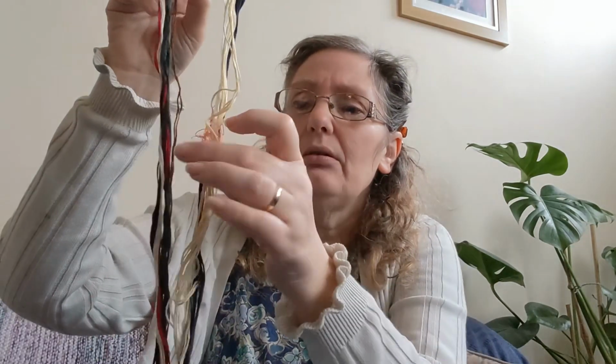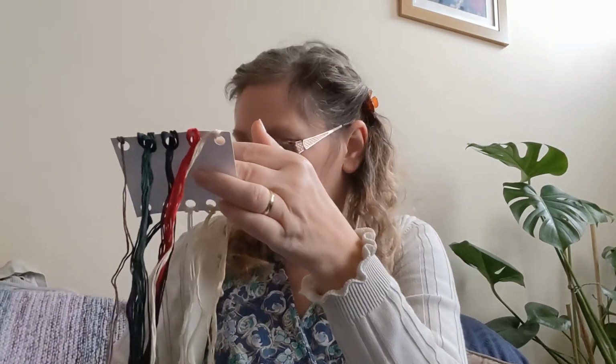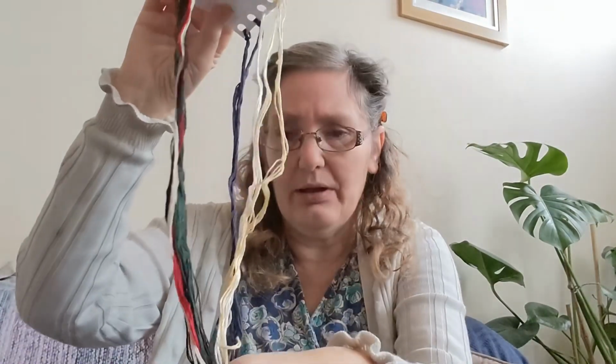So these are all the colours it comes in. I don't think that belongs in there. So they're quite nice colours. I noticed one of his feet had broken. I was like, no. So we should just be gluing his foot back on.